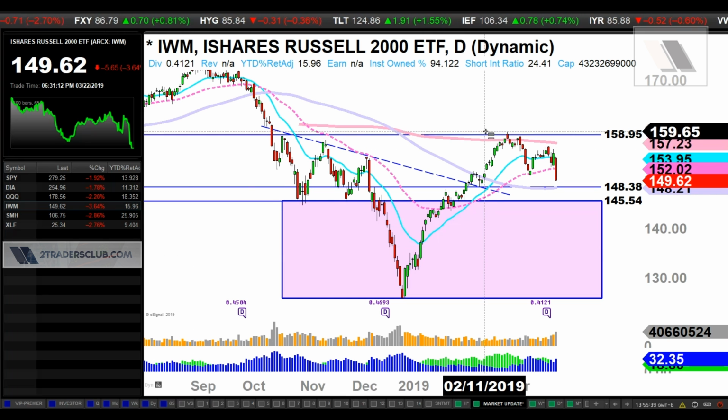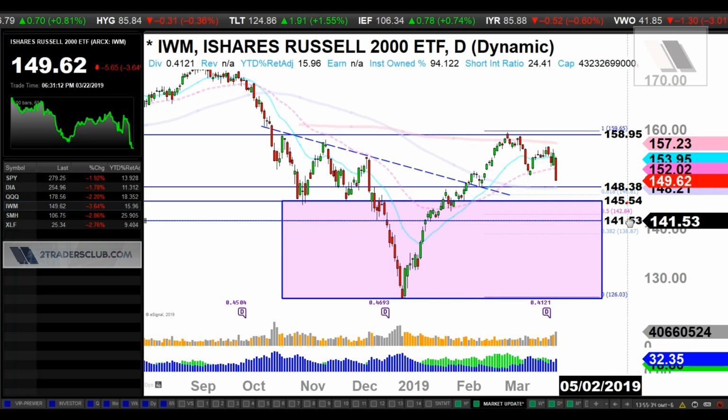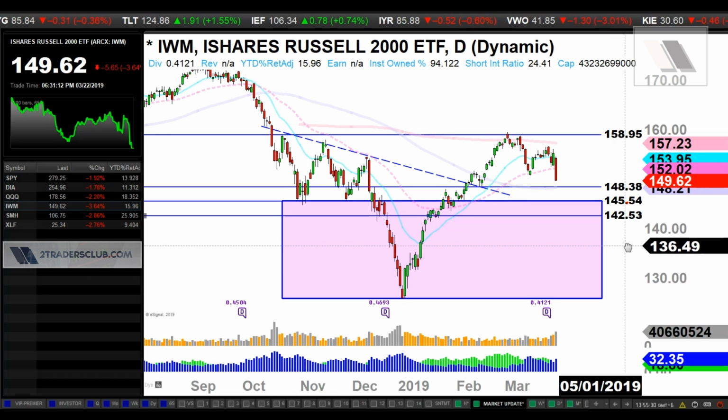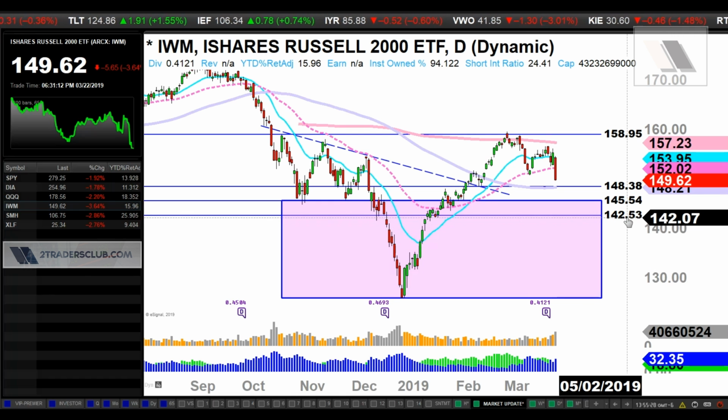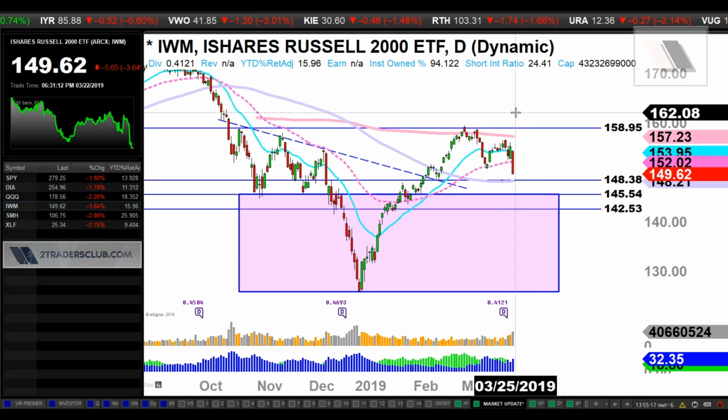I want to actually throw a fib on this one. So we got those levels: 148, 145, 142. Because with Russell being a little bit weaker here, we may see a little bit more volatility on the Russell. But once the market resumes, I think some of these lagging indices are what's going to make other indices go.